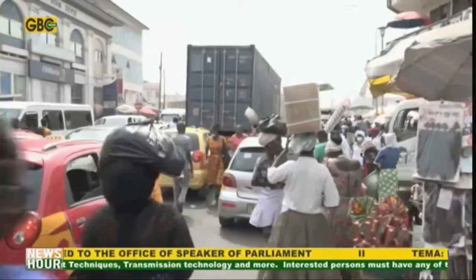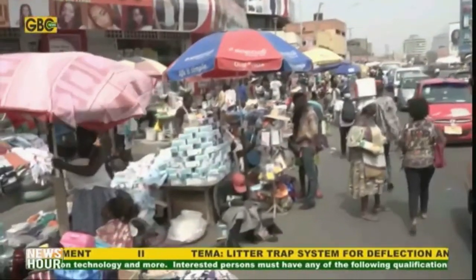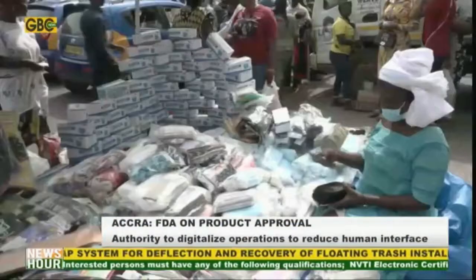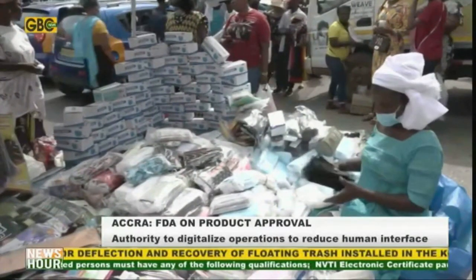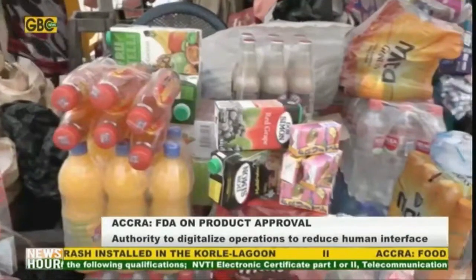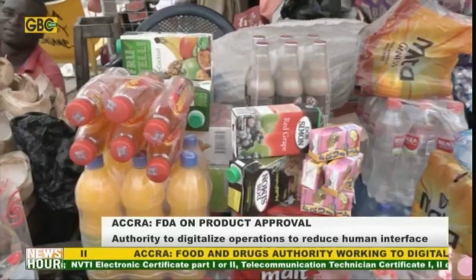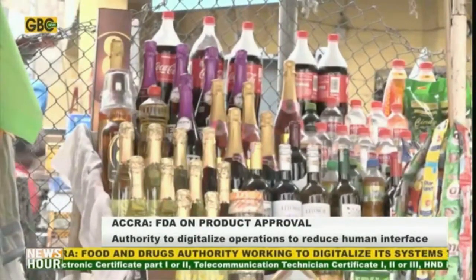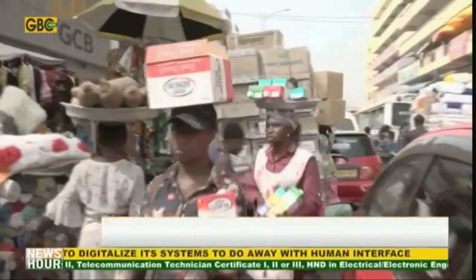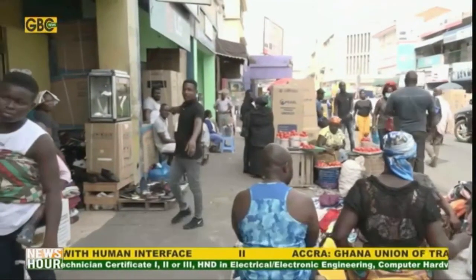FDA is mandated under the Public Health Act 2012, Act 815, to regulate food, drugs, cosmetics, household chemicals and medical devices to ensure safety. Manufacturers of these products are required to apply for registration by submitting samples for testing with the needed documentation. Though registrants complain that the process causes undue delays, the Food and Drugs Authority (FDA) says it is adopting the ICOMS system that is currently used at the ports to facilitate the process.